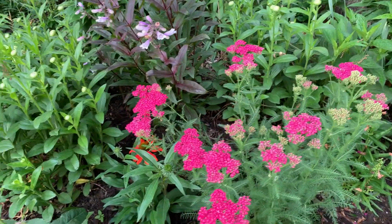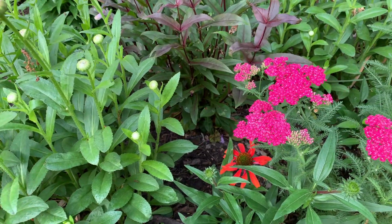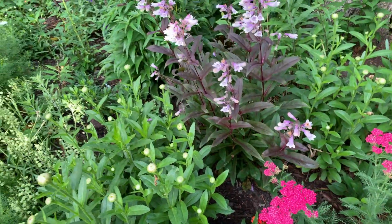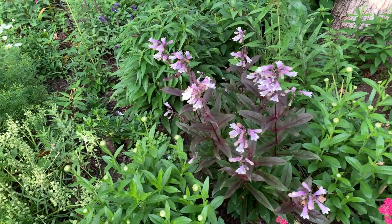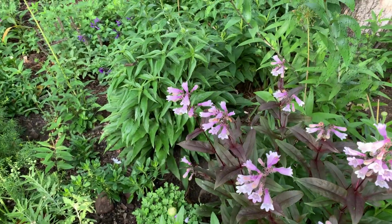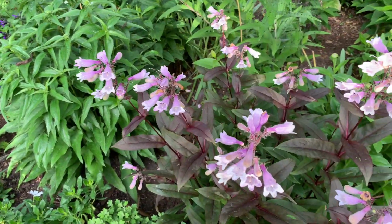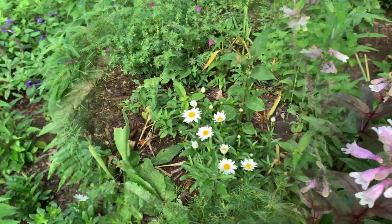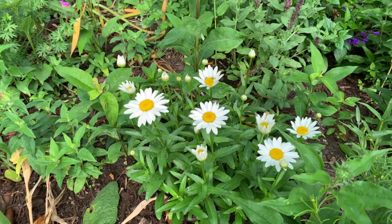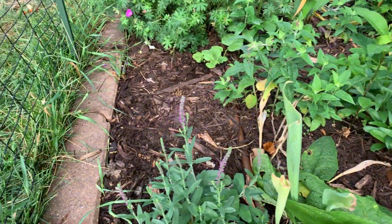Look at that beauty. Beautiful. And then little coneflowers coming up there. I think it's one of the Sombreros. The shasta daisy. Look at the buds for the shasta daisy. This is my penstemon. This is a beautiful burgundy plant with pink flowers. And then the shasta daisy is also blooming. This is the dwarf kind. It doesn't grow that big, so that's the max height that it has.